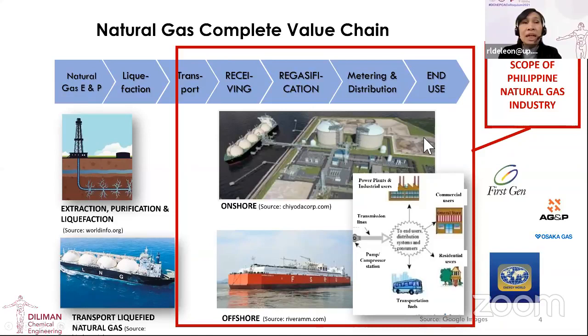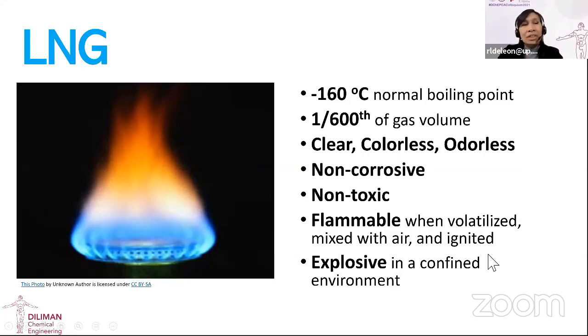To date, there are already a number of LNG projects approved and in the pipeline. Listed here are just some properties of LNG. It's stored and transported under cryogenic conditions as shown. It seems safe, right? It's clear, colorless, odorless, non-corrosive, non-toxic, right? However, once it leaks out, it instantly volatilizes, heats up, mixes with air, and can easily ignite. In a confined environment, natural gas is explosive.